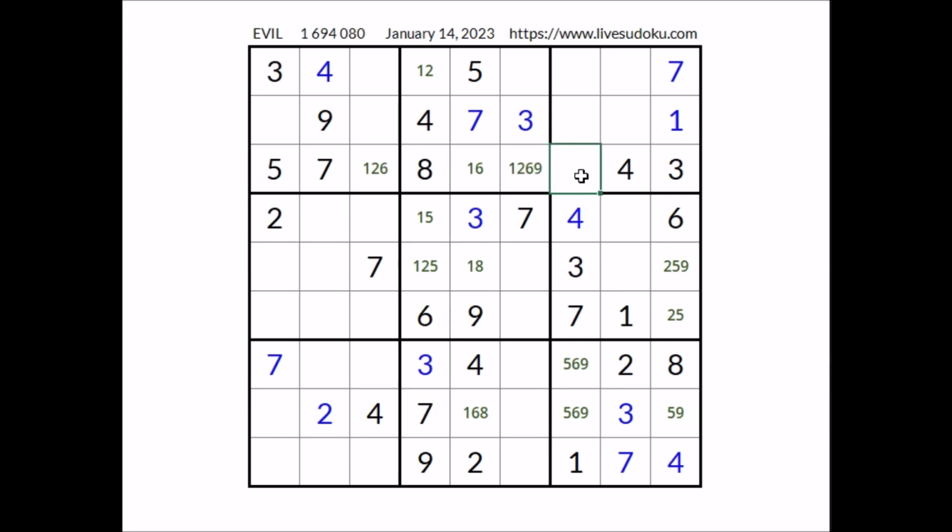In this place, look, in this place cannot be number 1. Look, in this place, 2, 6, and 9. But 6 cannot be here. Look, in this sector, number 6, in this place, or in this place. So, in this column number 6, in this place or in this place, that means in this place only 2 and 9 options. Okay, let's see what else.